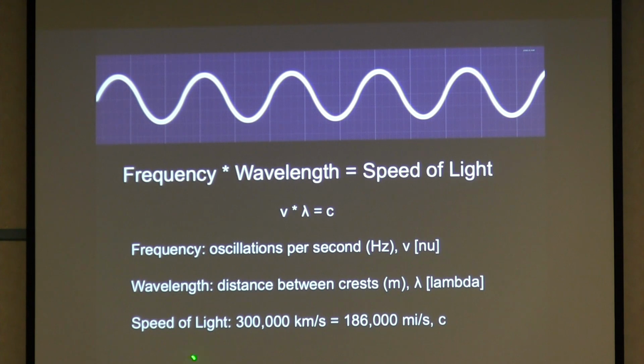And finally, the speed of light is a constant, approximately 300,000 kilometers per second, so close to 300,000 kilometers per second that you're making less than a 1% error if you use it, okay? For those of you who want to use English units, 186,000 miles per second. It has been given the letter C. So if anybody asks you, hey, what's new? You can say, oh, it's C over lambda, okay?